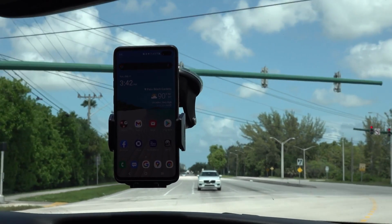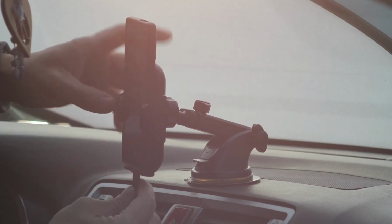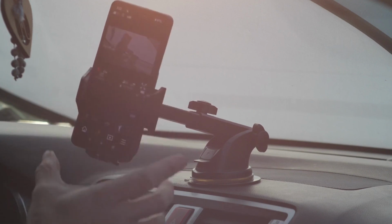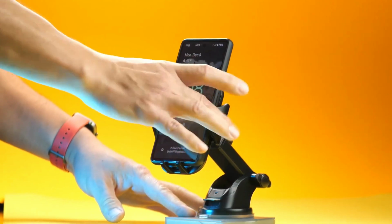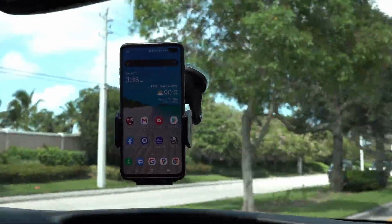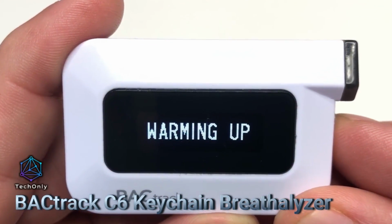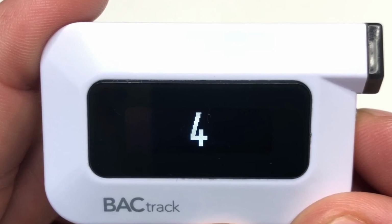It works great for all vehicles that have horizontal or vertical air vents. The clamp arms and foot have a thick, soft silicone pad, which ensures that your phone stays securely in place without scratching your device.